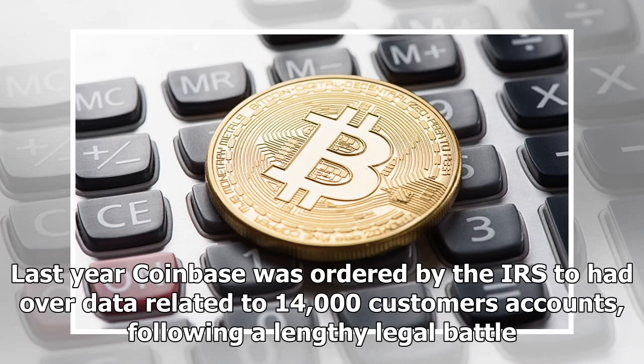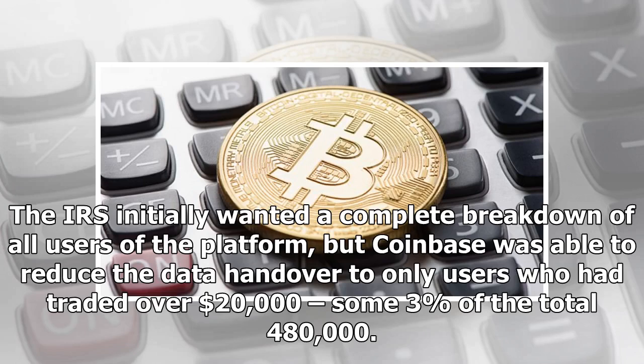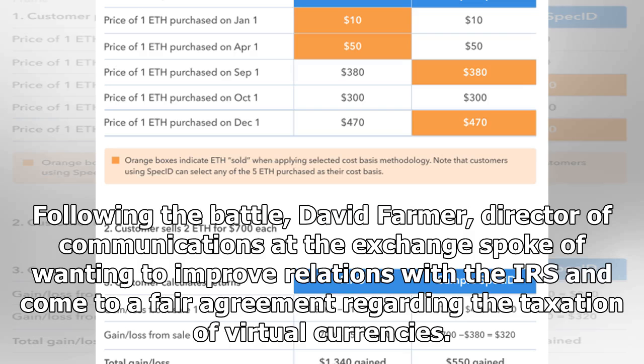Last year, Coinbase was ordered by the IRS to hand over data related to 14,000 customers' accounts, following a lengthy legal battle. The IRS initially wanted a complete breakdown of all users of the platform, but Coinbase was able to reduce the data handover to only users who had traded over $20,000, some 3% of the total 480,000. Following the battle, David Farmer, director of communications at the exchange, spoke of wanting to improve relations with the IRS and come to a fair agreement regarding the taxation of virtual currencies.